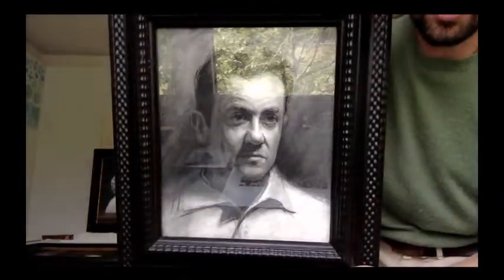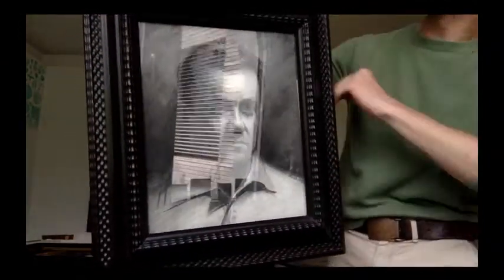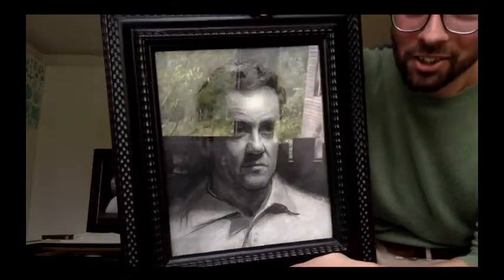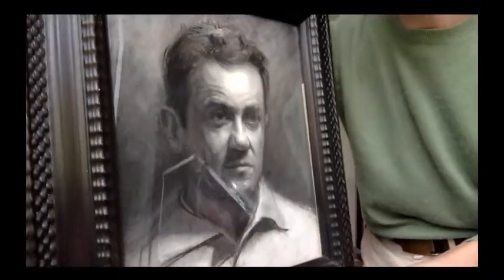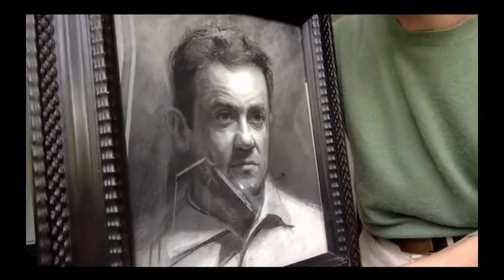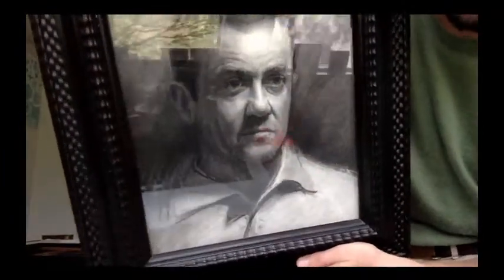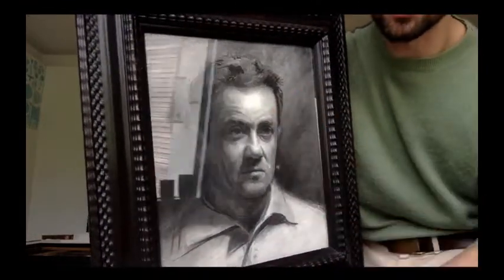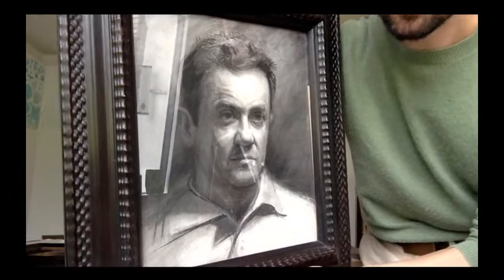This is a portrait of a friend, fellow student, and it comes with cobwebs, apparently. It's been stored in the shed. Sorry about the reflection. So this is just charcoal on paper, being pretty rough. Yeah, this is not good with the glass, you really can't see it that well. I apologize.